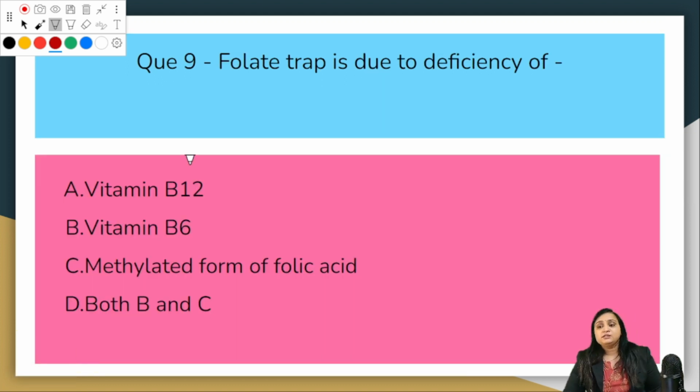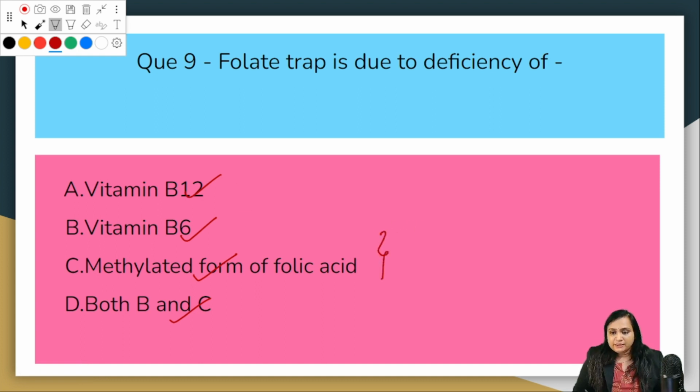Folate trap is due to deficiency of: A, vitamin B12; B, vitamin B6; C, methylated form of folic acid; or D, both B and C. Methylated form of folic acid is not the option because we have already learned that tetrahydrofolate gets trapped in that form without the presence of vitamin B12.